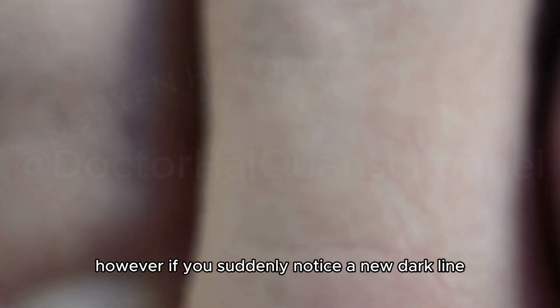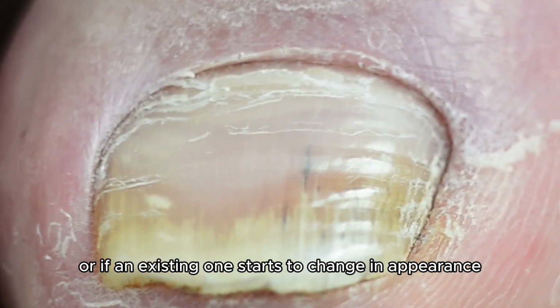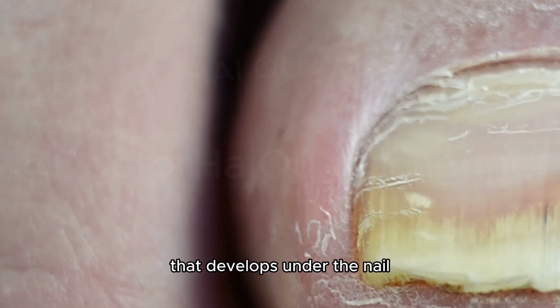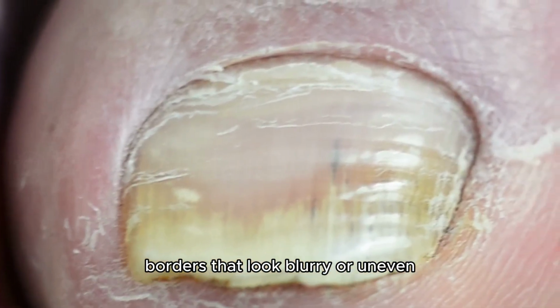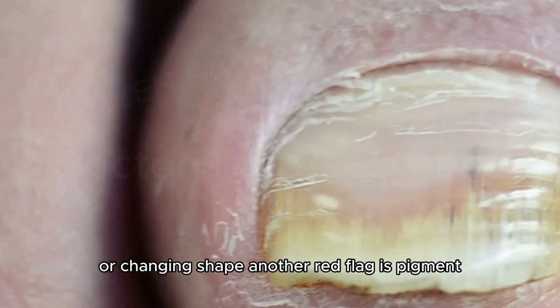However, if you suddenly notice a new dark line, or if an existing one starts to change in appearance, it could be a warning sign of subungual melanoma. This is a rare but aggressive form of skin cancer that develops under the nail. Key warning signs include a dark band that's wider than usual, borders that look blurry or uneven, or a stripe that seems to be getting darker or changing shape.